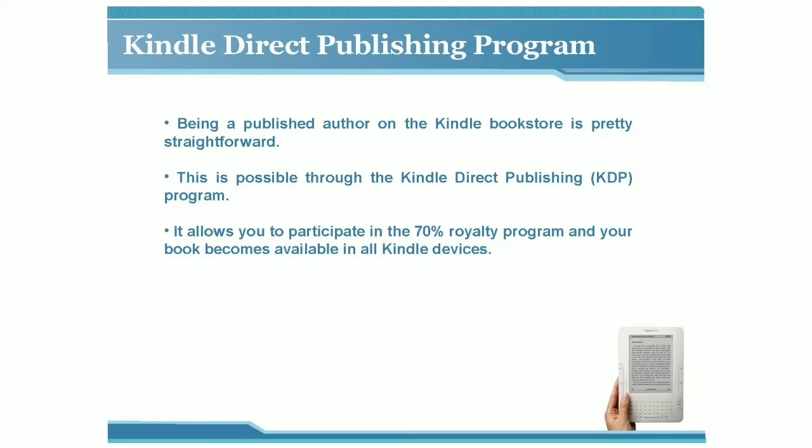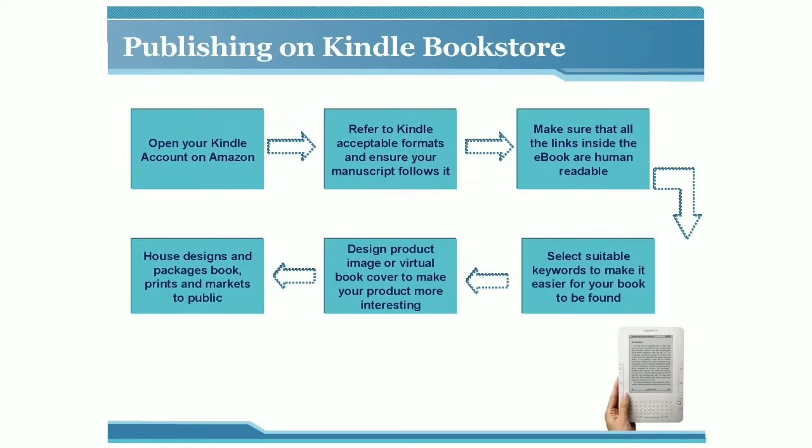Being a published author on the Kindle Bookstore is pretty straightforward. This is made possible through the Kindle Direct Publishing Program, or KDP. Once you become a publisher, you can participate in the 70% royalty program, and your book will become available on all Kindle devices. Publishing on the Kindle Bookstore. To publish your ebook, you need to sign up for an account and follow the necessary steps.